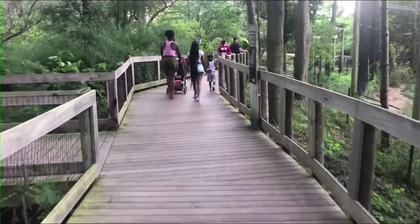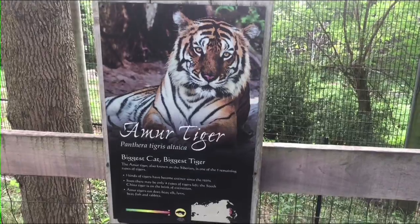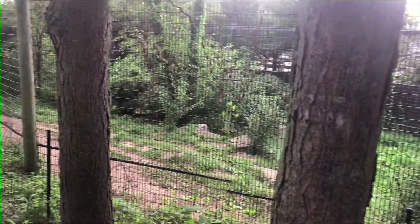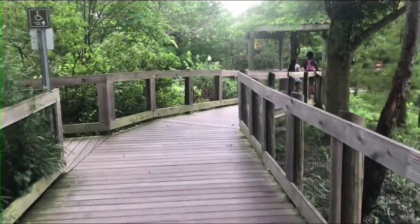Right next to the paw display is the larger of the two exhibits. But we'll have to go a little further down the boardwalk to get another view of Mara. Again, she is an Amur tiger, more specifically for elderly Amur tigers. It is quite large, though not as large as the main tiger exhibit that houses Jupiter and Natasha, but it's pretty standard, especially for an elderly tiger.